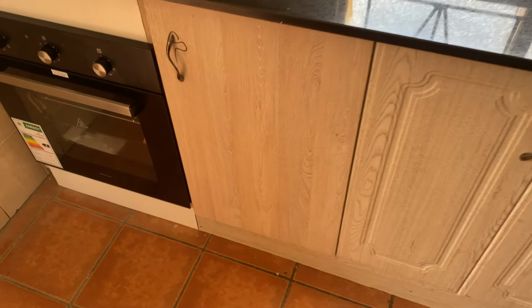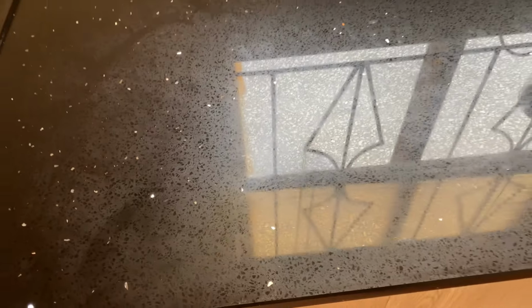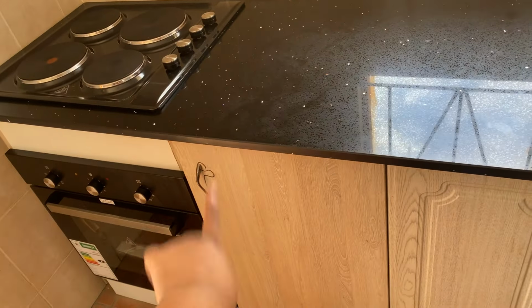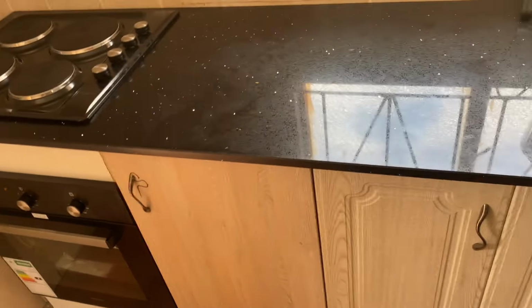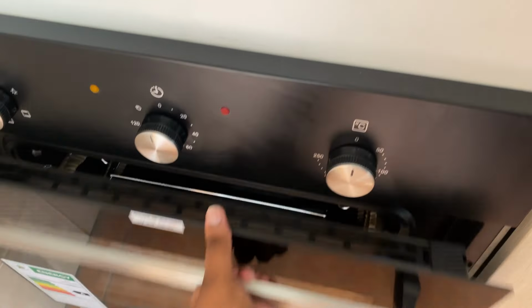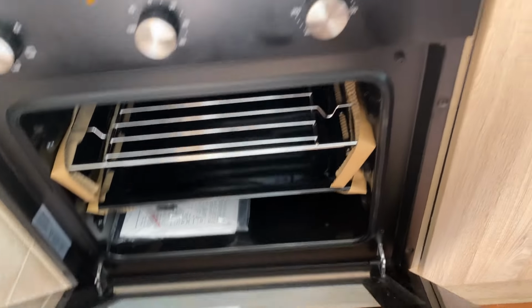That's going to be a problem, I don't know. That's the door. It looks quite similar, but because of the camera it looks weird. But it's fine. This is the stove, guys. We still need to remove these things.